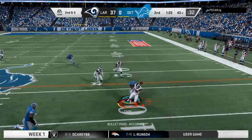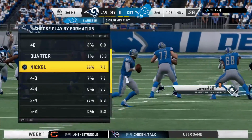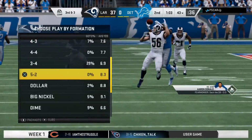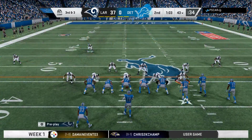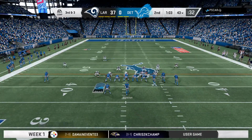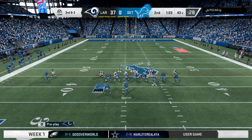Jameis to throw it. And this one incomplete. Too much contact to hold on to that one, and it's 3rd down. Didn't have a receiver open downfield, and as it turned out, couldn't even find his outlet man because of the coverage. It was way too tight, unable to find anyone open. It's going to be a long day.